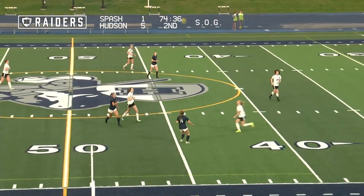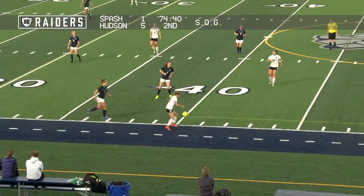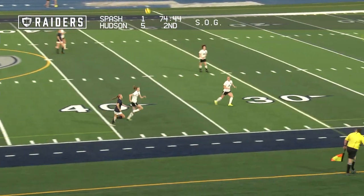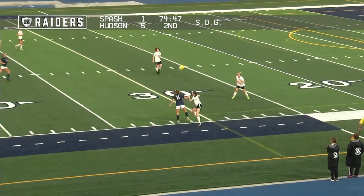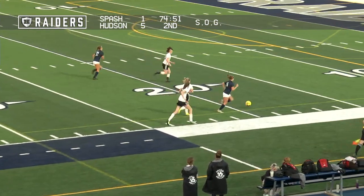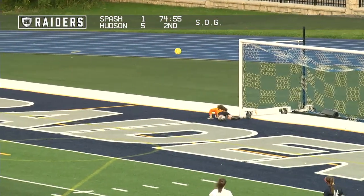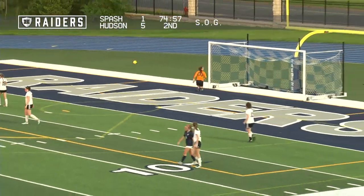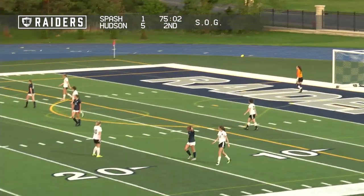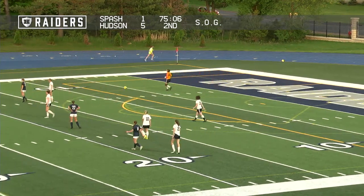And after some ricocheting action, once again, we've seen that plenty of times, pinball-like motion from the soccer ball. And now Spencer trying to find it off of a clearance. Spencer is able to poke it free. She does. Spencer shoots it on net, but it's too far wide. She went far post with that one, and the curvature was just a little bit outside. So it will not be 6-1 Hudson. It will stay 5-1.